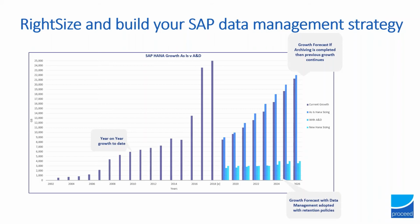So using the right sizing tool and the analysis that we did, we came to the conclusion that they could archive a significant amount of their data into SAP ILM or into the standard archive, and then they could reduce their growth. Here is their projected growth, and this is the projected growth with data management. So this is continuing the archiving, continuing to manage the data going forward.